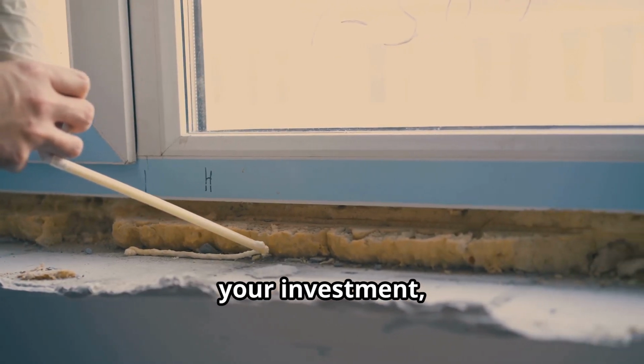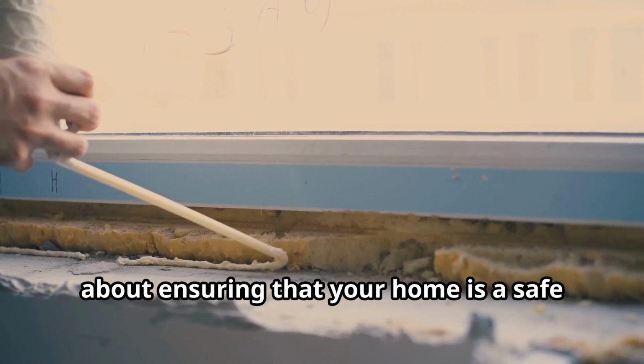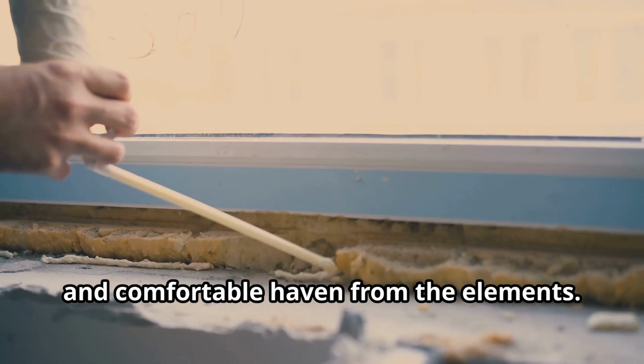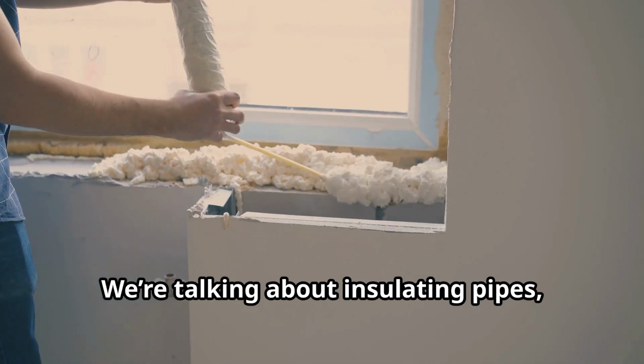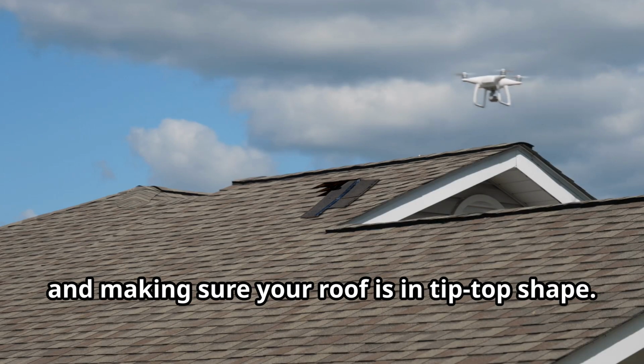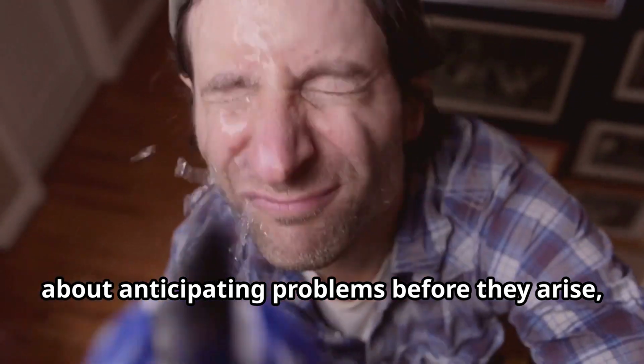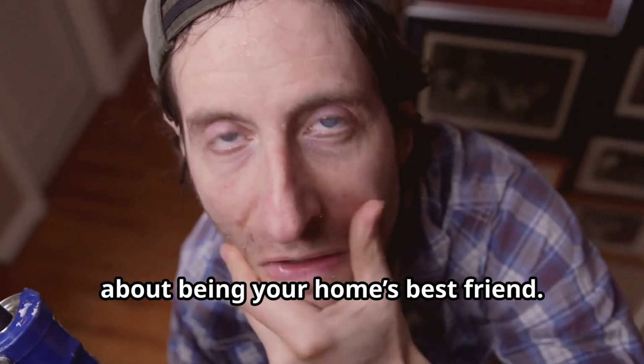It's about protecting your investment, about preventing costly damage, about ensuring that your home is a safe and comfortable haven from the elements. We're talking about insulating pipes, sealing drafts, cleaning gutters, and making sure your roof is in tip-top shape. It's about being proactive, about anticipating problems before they arise, about being your home's best friend.